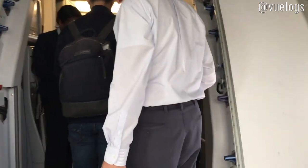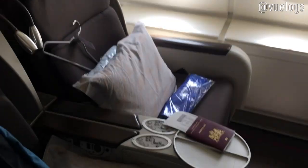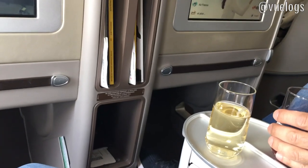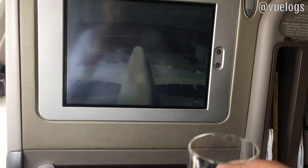As soon as you sit down on your seat, the flight attendant asks for your coat to hang in the wardrobe. You get it back just before landing. My first impression of the seat: spacious, with a big screen, and you get to pick a drink like champagne or water or a juice. Pretty good so far.